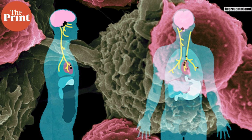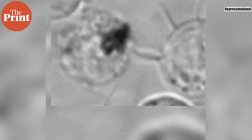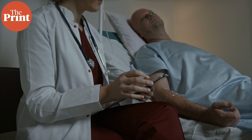If the body's immune system can be trained to fight cancer, why don't the immune system cells do so naturally in the first place? Cancer is, after all, harmful to our bodies and also kills healthy cells. So the immune system should technically detect cancer, cancerous tumors, and destroy them. That's the job of the immune system.